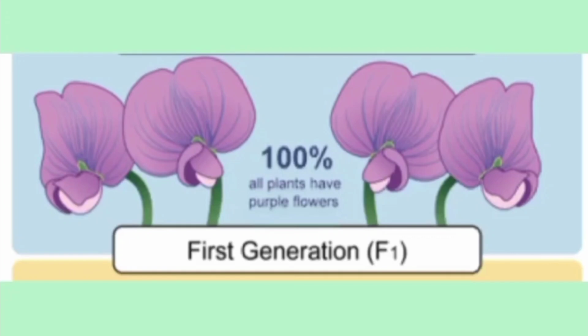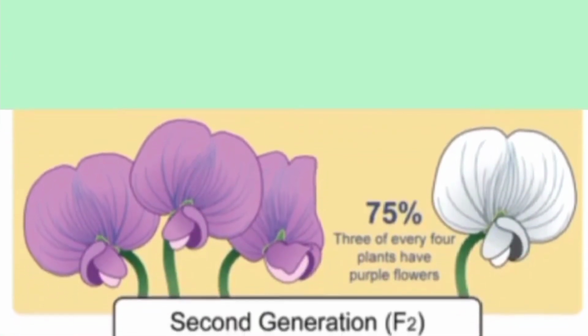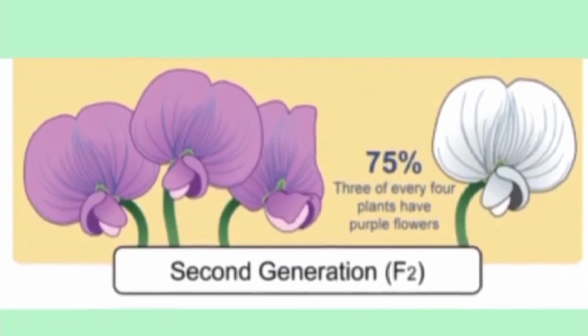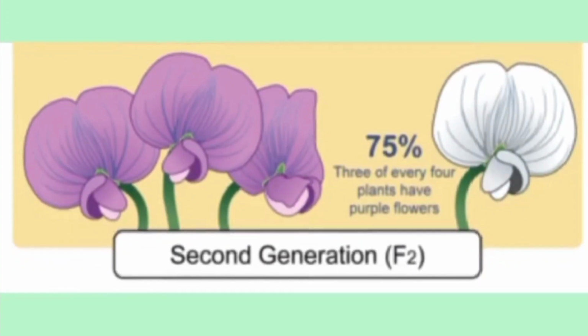Did the white flower factor just disappear in the F1 generation? If so, then the offspring of the F1 generation, called the F2 generation, should have purple flowers like their parents. To test this prediction, Mendel allowed the F1 generation plants to self-pollinate. He was surprised by the results. Some of the F2 generation plants had white flowers. He studied hundreds of F2 generation plants, and for every 3 purple flower plants, there was an average of 1 white flowered plant.